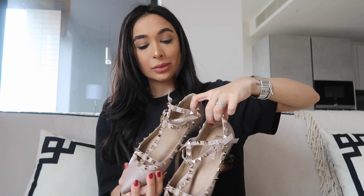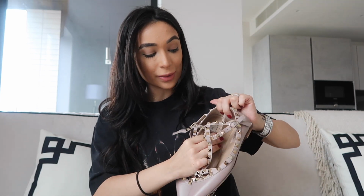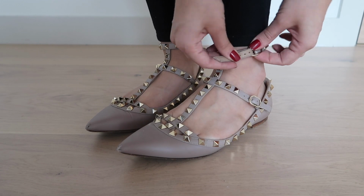I'm definitely considering purchasing my own pair, but if I do, I will not make the mistake of purchasing this calf leather. I will get the patent leather because those are a lot more durable, and with these, the paint does actually come off.